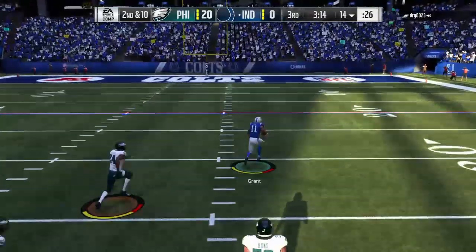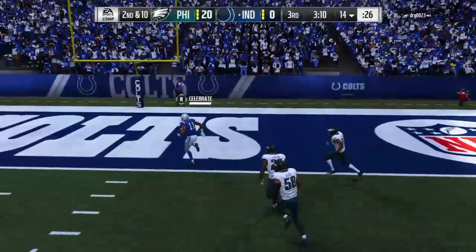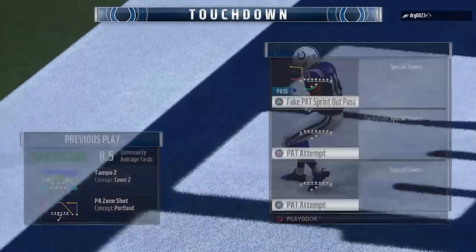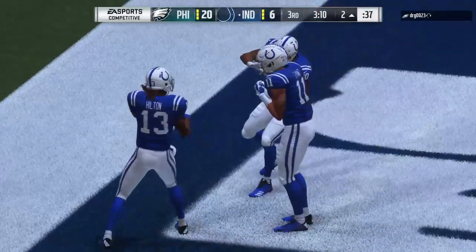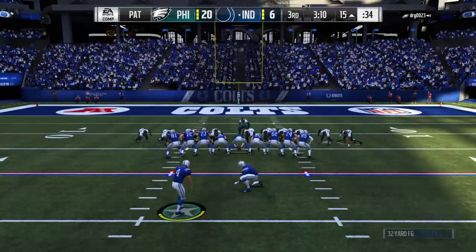It got his man complete. The 20, 10, 5, touchdown, Indianapolis. Ryan Grant taking it in. And the Colts are able to cut into this lead.